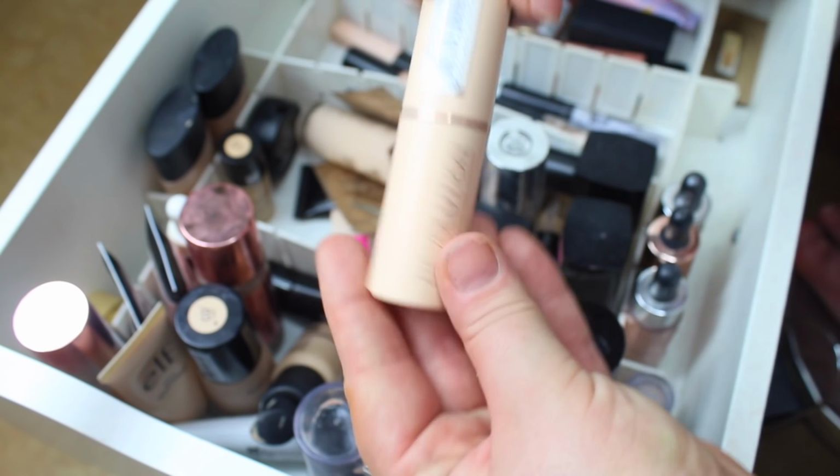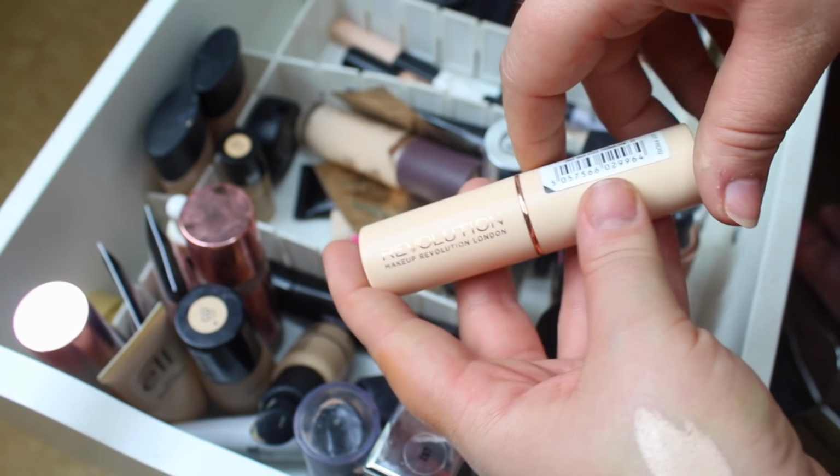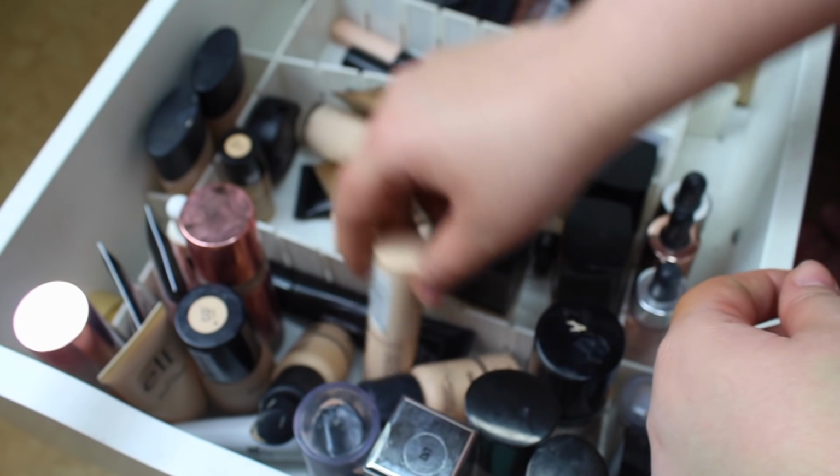But this one, this eats powder. So if you like a matte face, you'll have to repowder your foundation all the time.